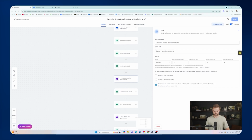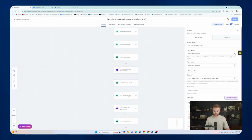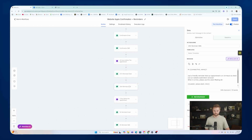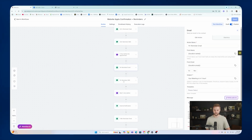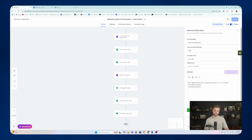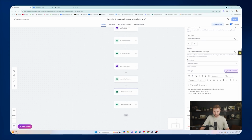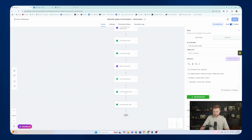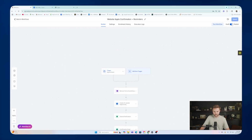Then 24 hours before the appointment, 1 day before, it's going to send them another reminder email, and then a reminder text message 1 day before. 1 hour before, it'll then send another email and another text message 1 hour before, and then 5 minutes before, it'll send you an internal text message just letting you know your appointment's in 5 minutes so you don't forget about it and jump on with that potential client. You will have an email that sends to the client. Again, just, hey, quick 5-minute reminder, text message and an email. That's the automation for booking, and it's all set up. You just want to click publish right here, publish it.